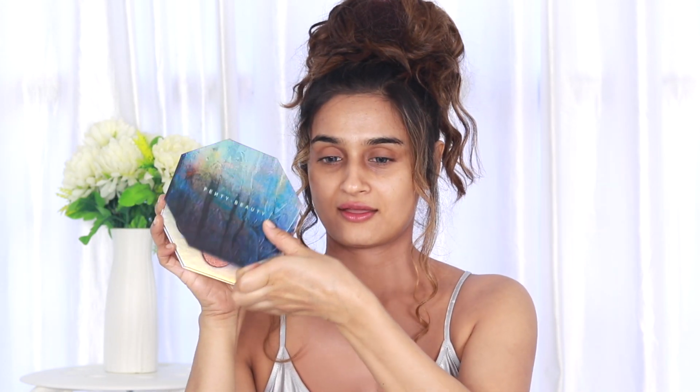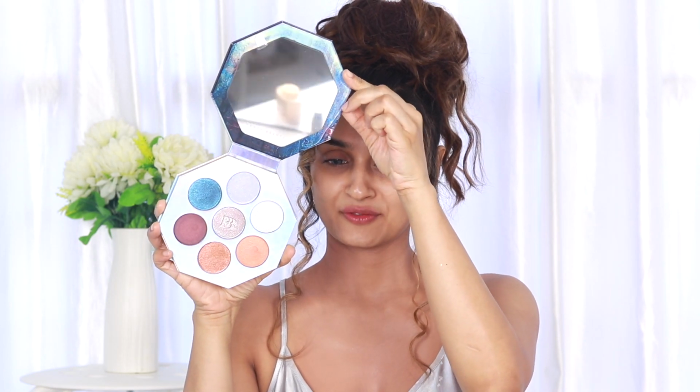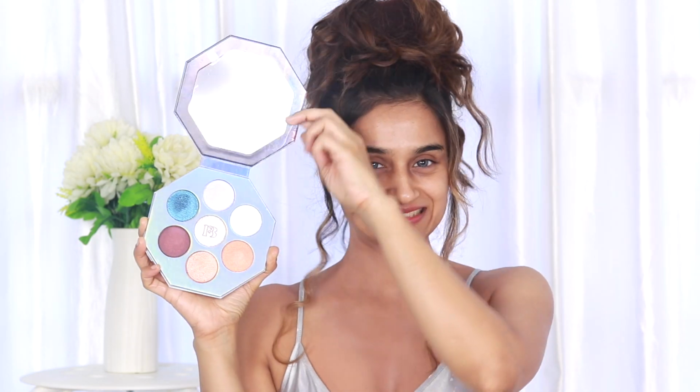Today, I'm gonna use a very cool eyeshadow palette to create that look. It's a palette by Fenty Beauty by Rihanna. This palette is super gorgeous because you can use it as an eyeshadow as well as highlighter. So, you can play around with all these iridescent colors. Like I said, it's iridescent, so it's going to give you those nice holographic eyeshadow looks, which I totally love.